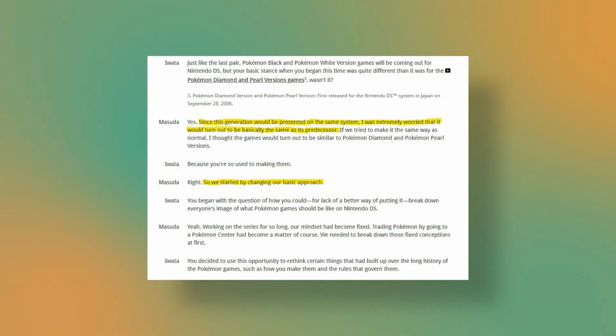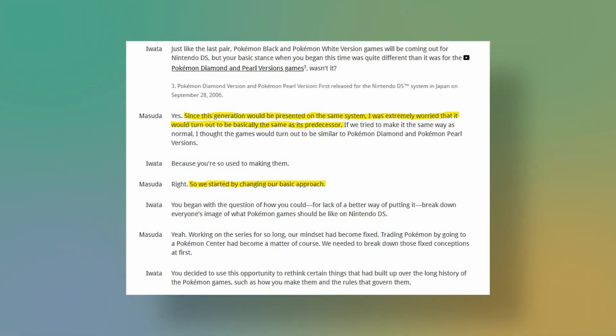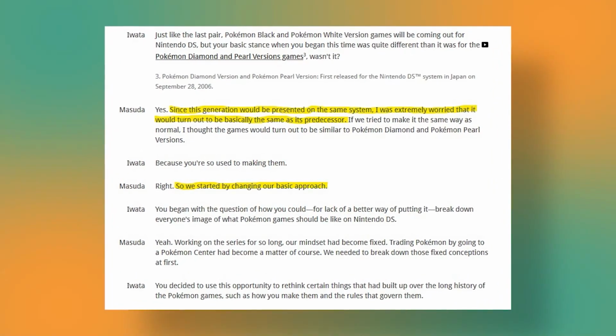As I mentioned before, Generation 5 is a very interesting generation because it represents a bit of a shift in focus for the series. In an Iwata Asks interview, Junichi Masuda explains that the development team was very nervous about designing Black and White because this would be the first time that a new generation was developed on the same hardware as the previous generation.